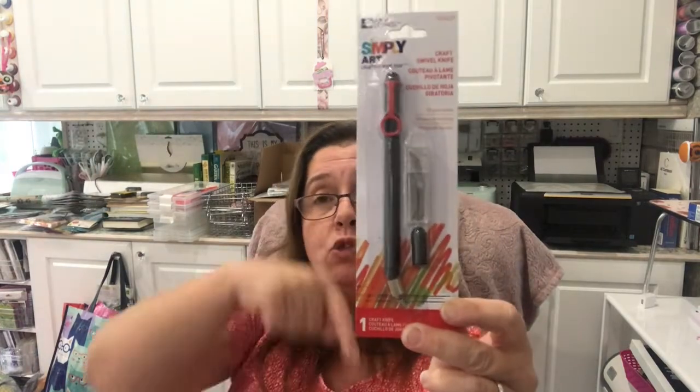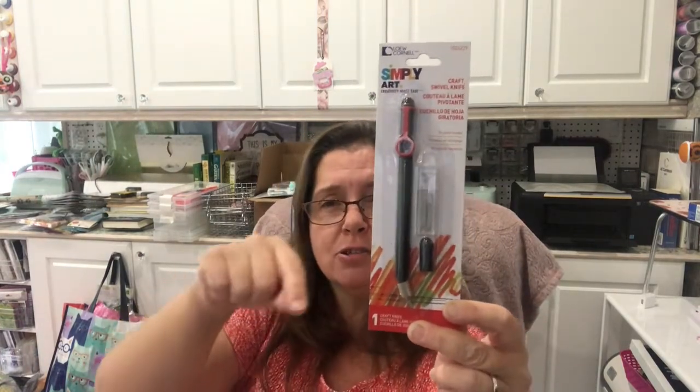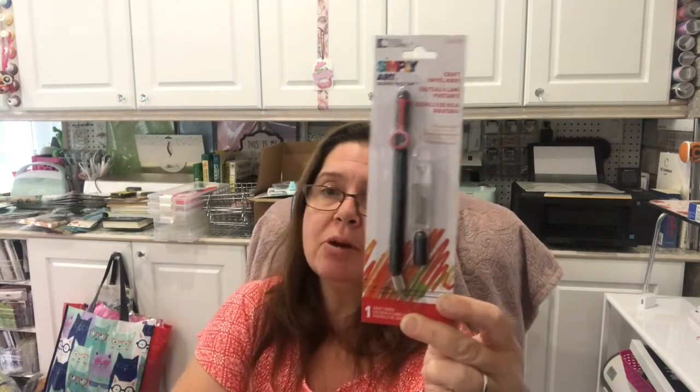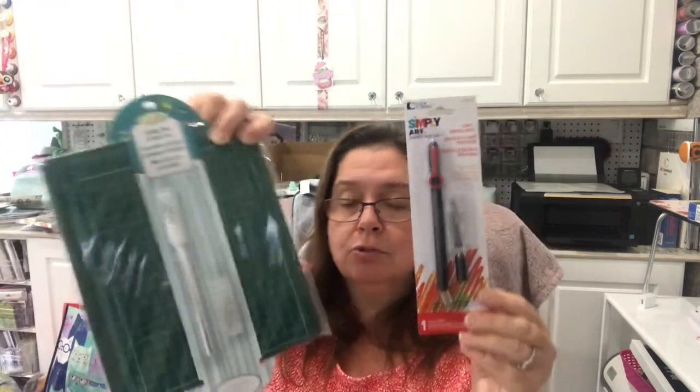And oh, this is new also, the Simply Art craft swivel knife. It swivels, so when you're cutting things that are circular or squiggly, it makes the cutting process easier. I've tried swivel knives before and I've noticed that. So I've got two new craft knives to add to my couch kit, and they will be staying in my couch kit. They will be dedicated to that kit.